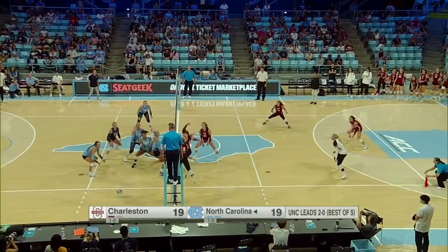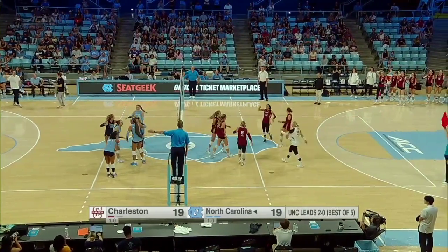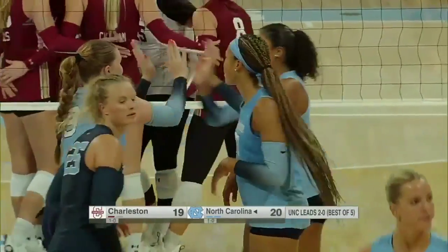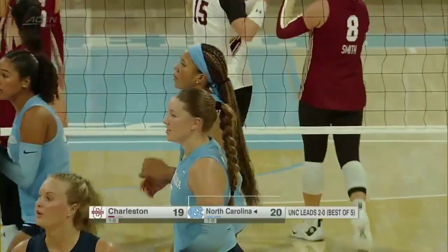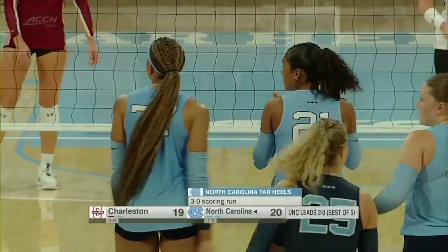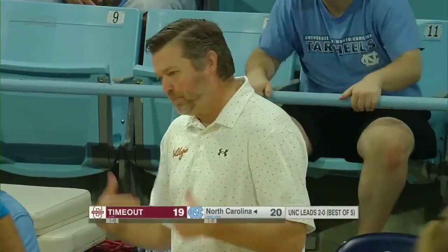Set for May for Thorpe. Two blockers there. It goes out of bounds. Three straight points for the Tar Heels, and they retake the lead for the first time since it was 10-9. And credit Carolina. We said about five or six points ago, how would they respond in this moment? Because so far we haven't seen them in this moment, and they're responding very well. College of Charleston is going to take their second timeout as the Tar Heels take the lead late.